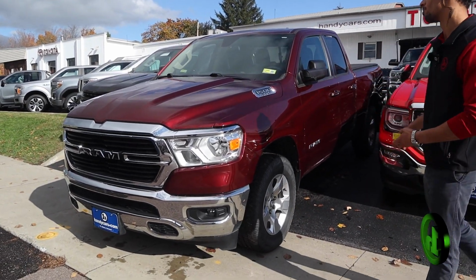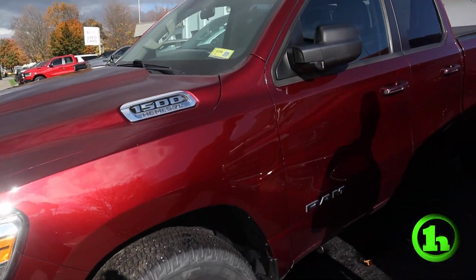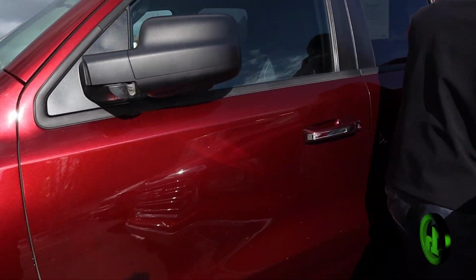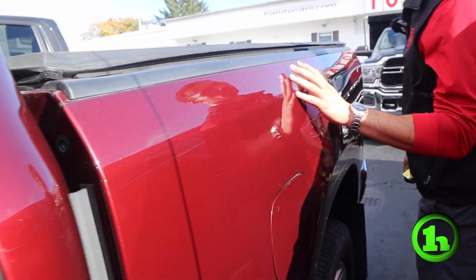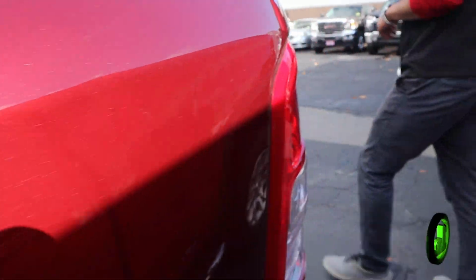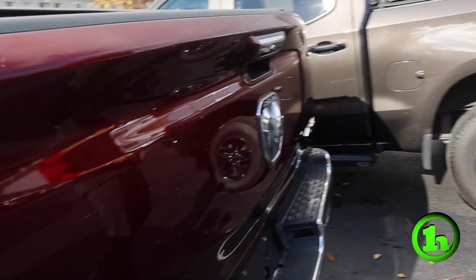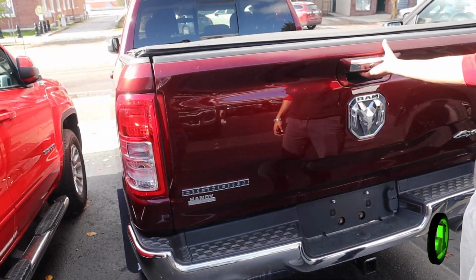I just want to take a brief moment to show you this 2020 Dodge Ram 1500 with the Hemi 5.7 liter in it. Show you the condition of the vehicle. Right here we got a little bit of scratches, nothing too serious though. In the back, show your tow hitch, your dual exhaust, the chrome.